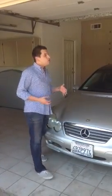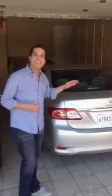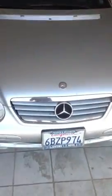Now let's say you actually have something like this Toyota Corolla over here, like my friend's car. It does not require the same grade of oil. This is a much cheaper car to maintain and to manufacture. One of the great things about the folks at Toyota is that they've made it really cheap to maintain and you have that longevity. You don't need the same grade oil that you would put in a German vehicle.